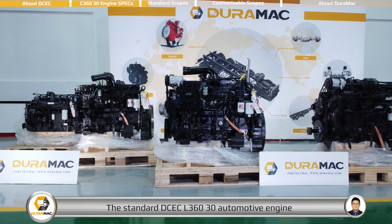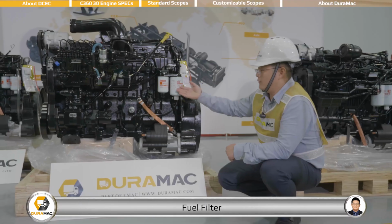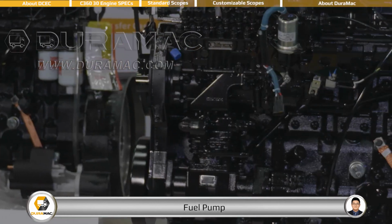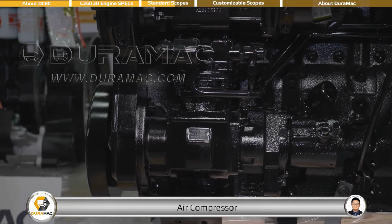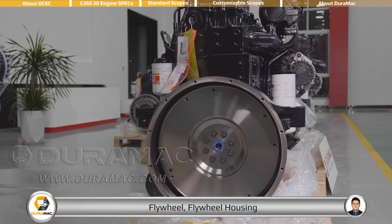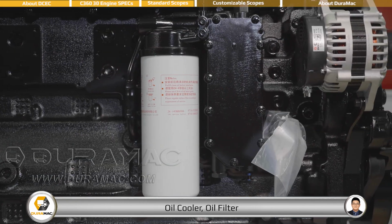The standard DCEC L360-30 automotive engine comes with the following accessories: starter motor, fuel filter, fuel supply pump, fuel pump solenoid, air compressor, wheel system, flywheel housing, charging alternator, oil cooler, oil filter, turbocharger.